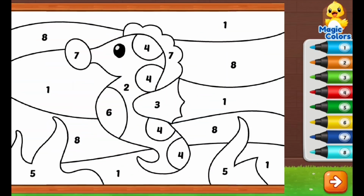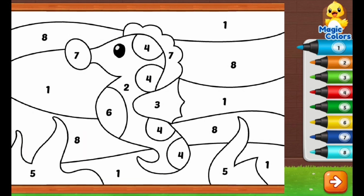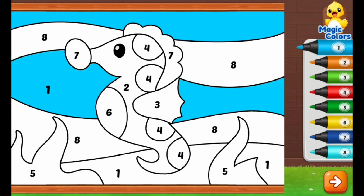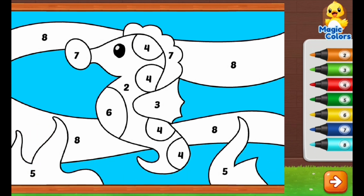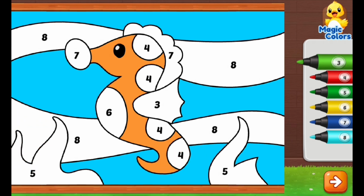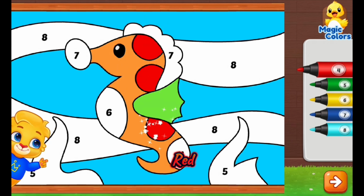The third picture is a unique sea animal, a seahorse. One. Light blue. Fantastic! Great! Orange. Three. Light green. Four. Red. Perfect!